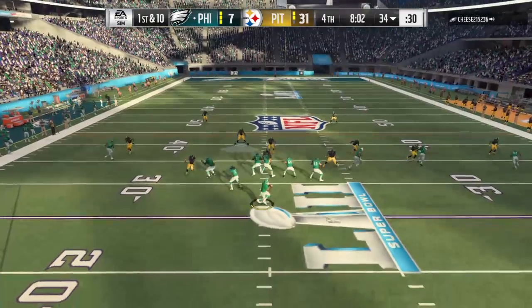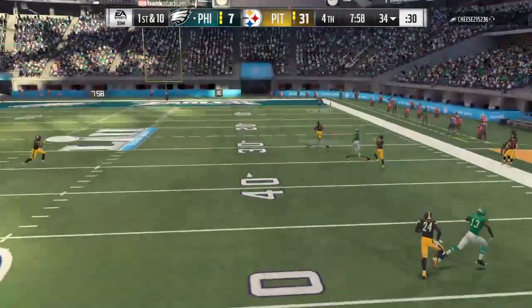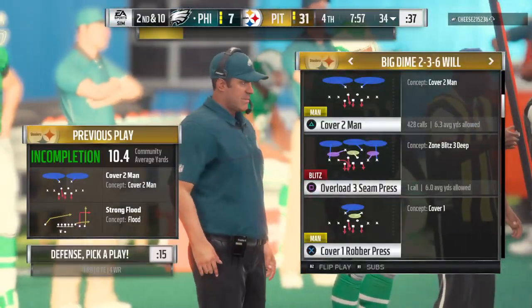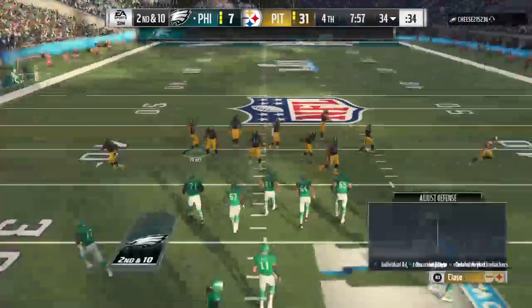You look at what you called before, realize it hasn't worked, and go to something else. Maybe try and find one of those special plays from one of your better players, and maybe try and hit something big and get things going in the excitement area. So they took a shot on first down, but couldn't connect.